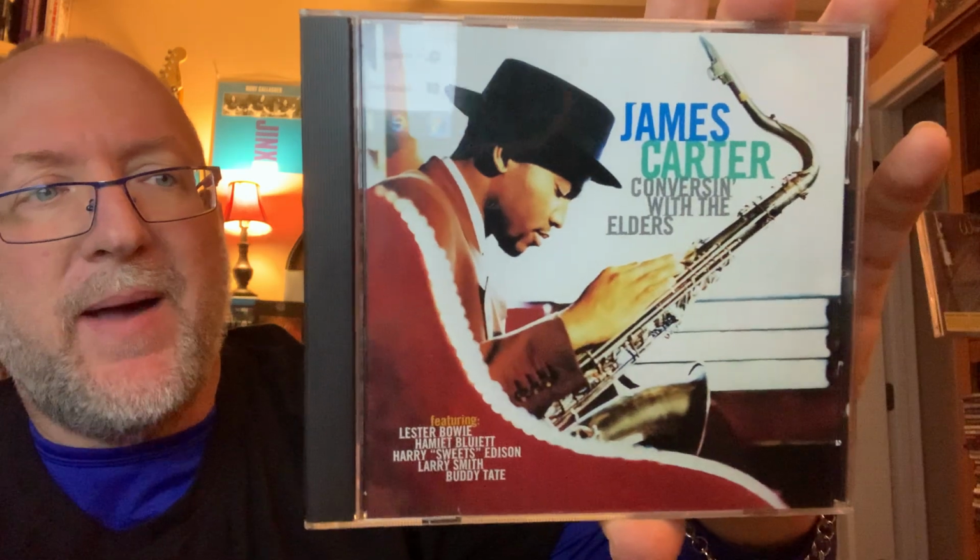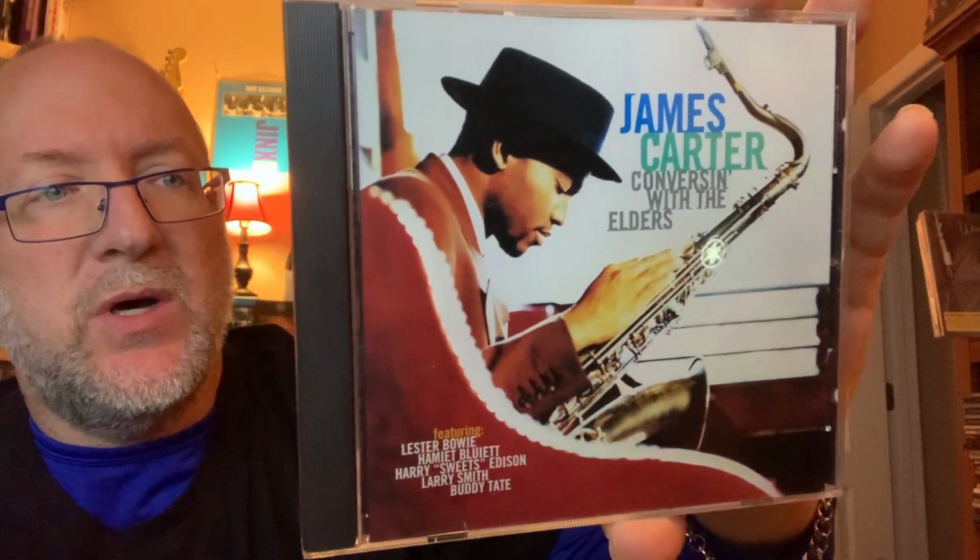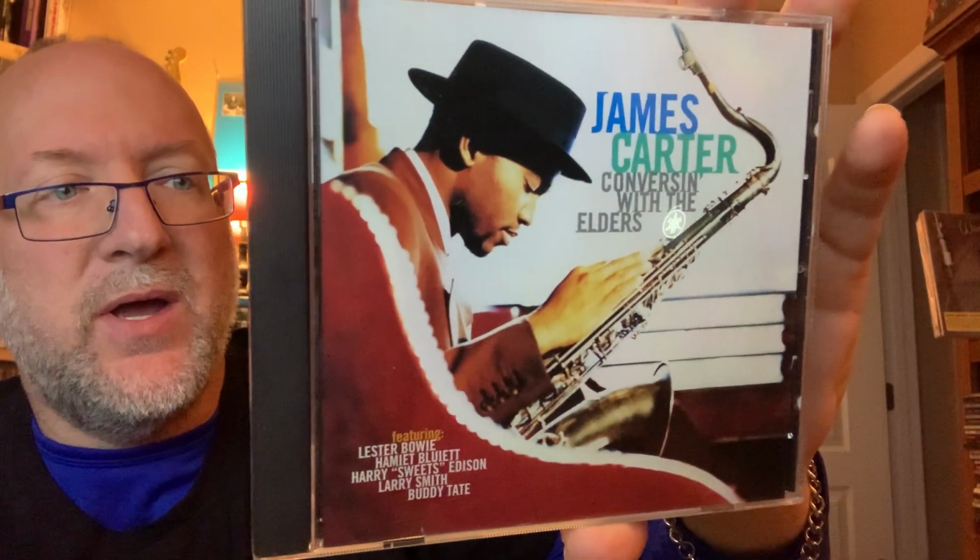So the next one I have is a great saxophone player, a modern saxophone player, and this right here was this guy named James Carter, Conversation with the Elders. And so this is a really nice album. And again, it's going back, kind of paying tribute to Charlie Parker and Lester Young and Coltrane and things like that. So I would definitely recommend this for a modern jazz record that you want to get.